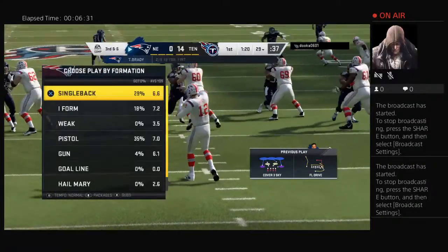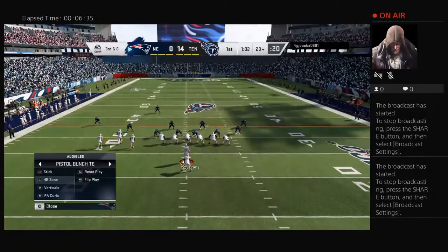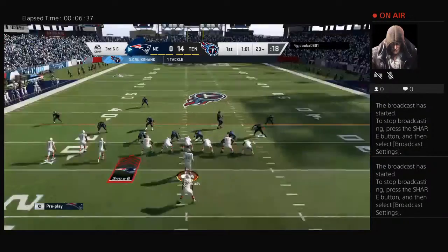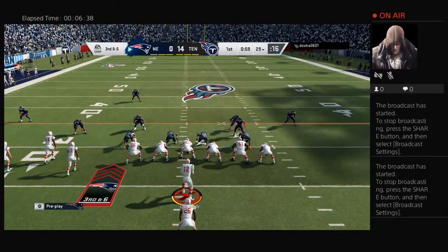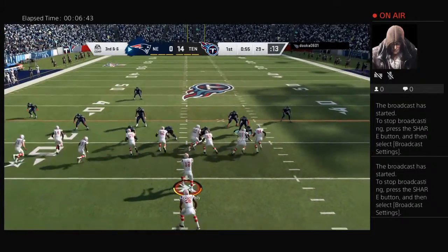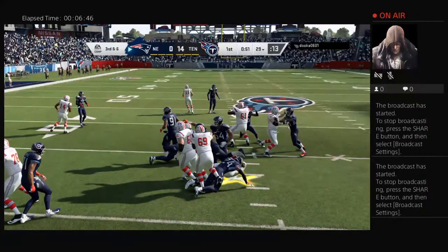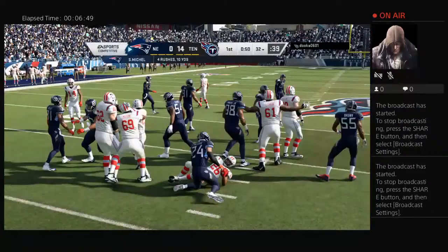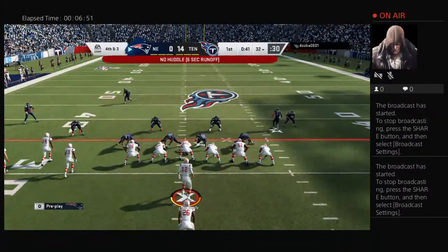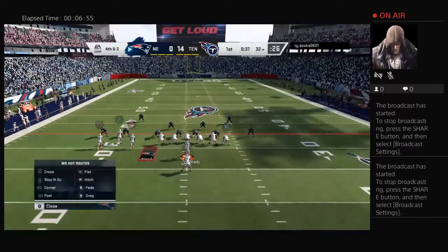Yeah. And from the 25, they work this to the 29, a gain of 4. Now they'll try to convert on 3rd and 6 after the 4-yard completion. They'll run it. This is Michelle. 3 yards short of the first. The offense is not leaving the field. They're going to stay out and go for it on 4th and 3.